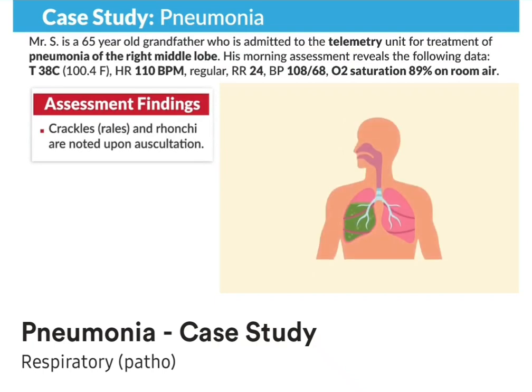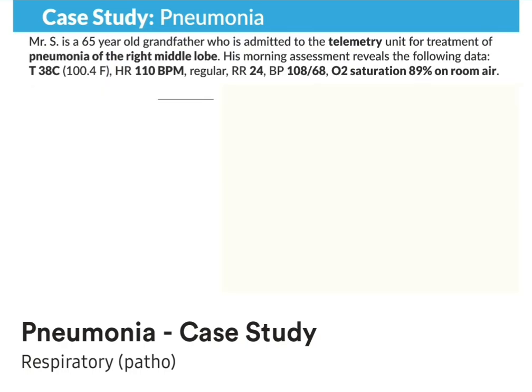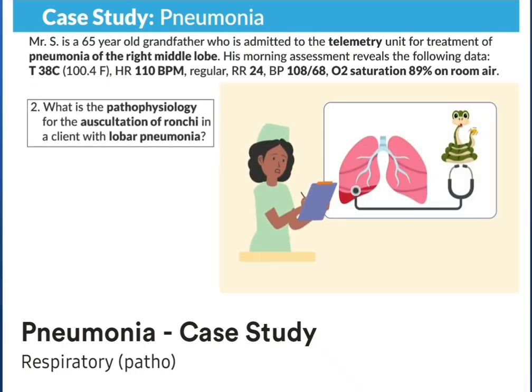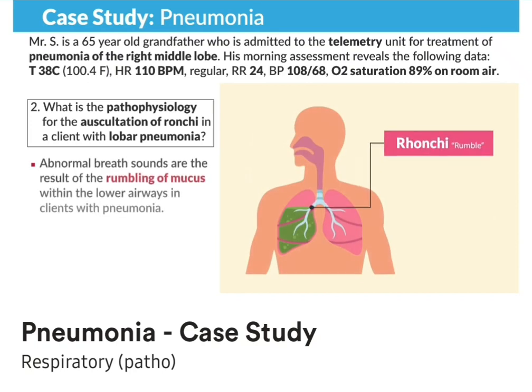Now moving on to the case study, crackles or rales and rhonchi are noted upon auscultation. So question 2, what is the pathophysiology for auscultation of rhonchi in the client with lobar pneumonia? Remember, rhonchi is the rumble heard in the chest from mucus. So the answer, abnormal breath sounds are the result of the rumbling of mucus within the lower airways in clients with pneumonia. So remember, I call it the rhonchi rumble.